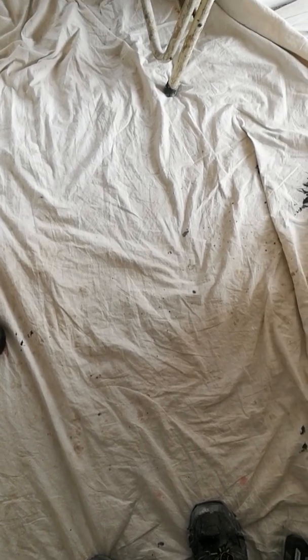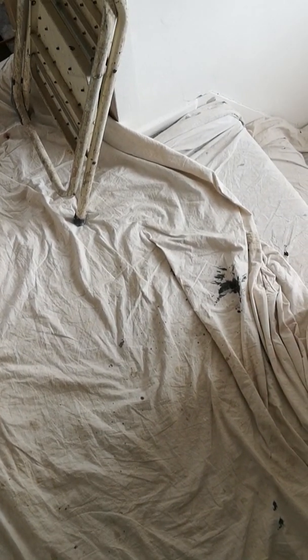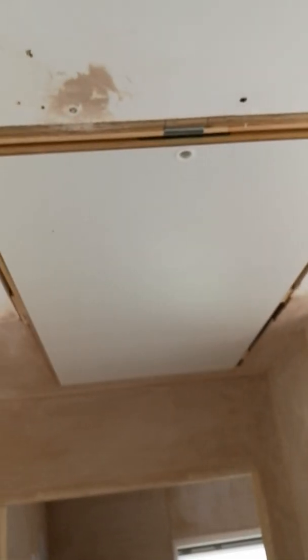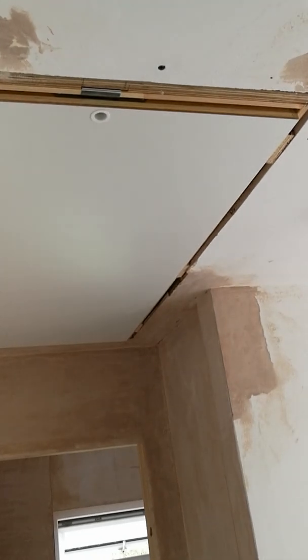Well, quite a bit's happened. It's Monday afternoon, just about lunchtime, and of course I've been busy. I've been getting a load of materials this morning, so it's a slightly later start. The loft hatch got fitted, first job I did, to get that one sort of finished off.